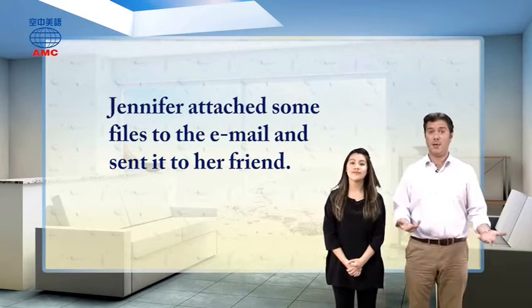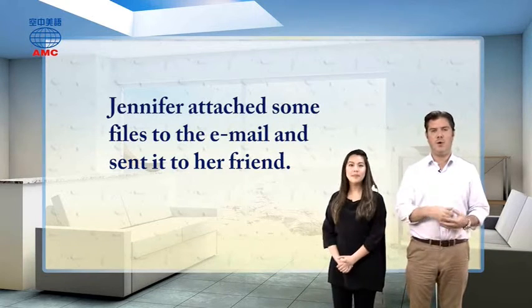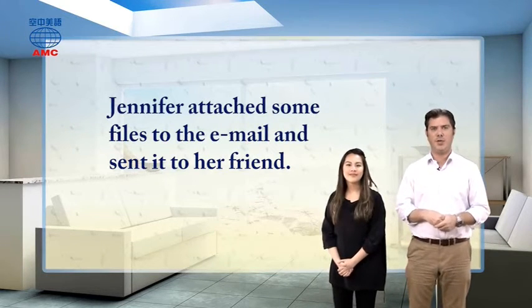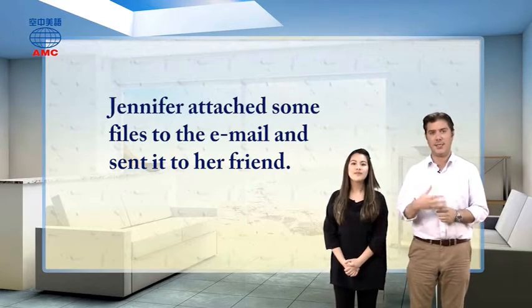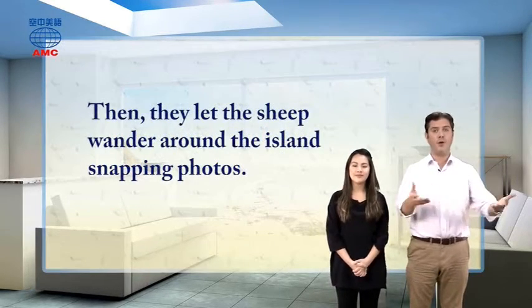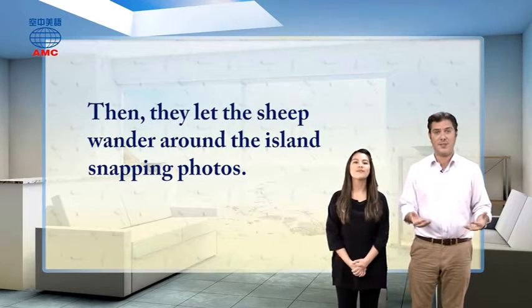And that's a good idea, of course, because you don't want the collars or the cameras to fall off. Right. You want them to be there, so they're attached to the sheep. And then what did they do once the sheep have the collars and the cameras? It says then they let the sheep wander around the island snapping photos. Okay, so it's fairly simple.